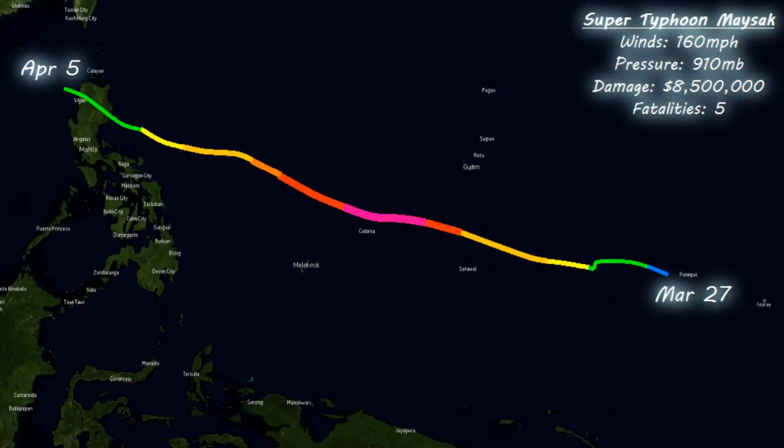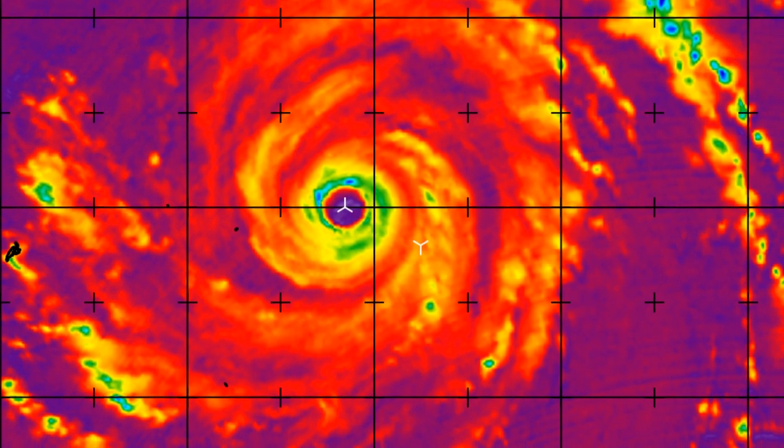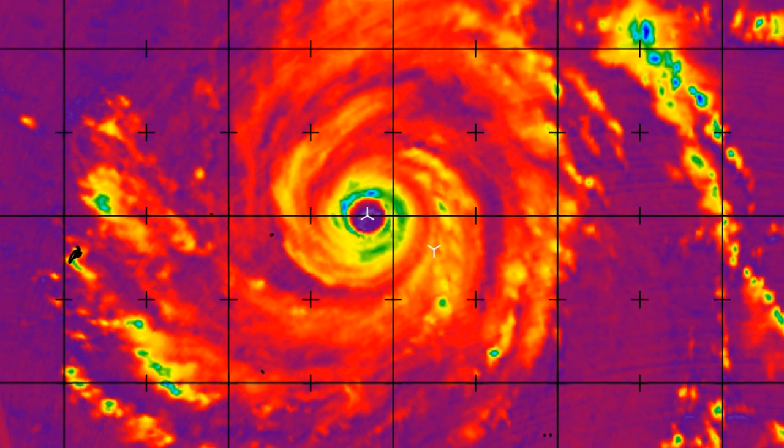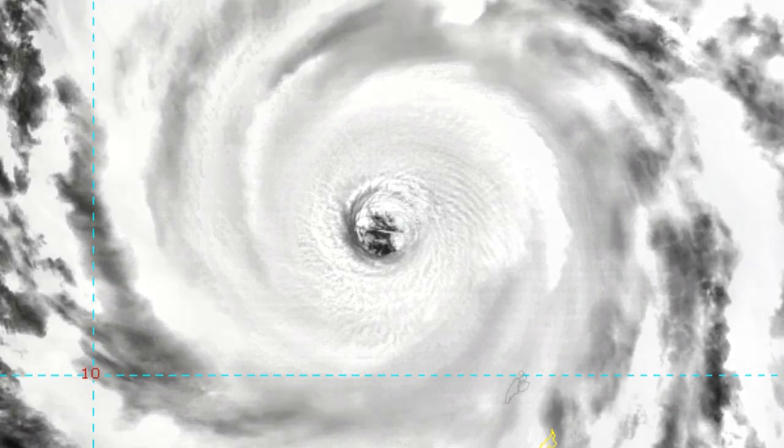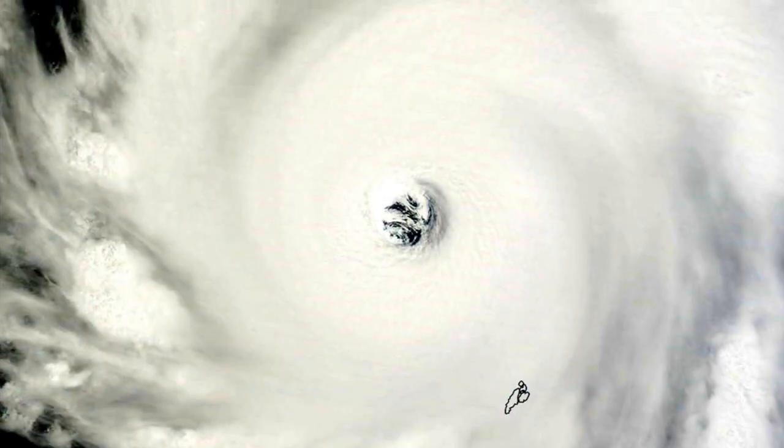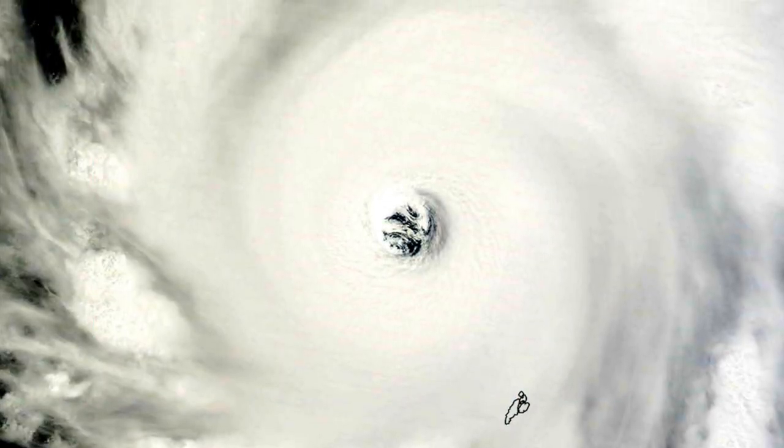And then a giant super typhoon Maysak arrived with peak wind speeds of 160 miles an hour, a pressure of 910 millibars passing through the Micronesian Islands, a very strong storm indeed, and arrived in the Philippines eventually, caused quite a bit of damage. 8.5 million in fact, and 5 fatalities throughout its course.